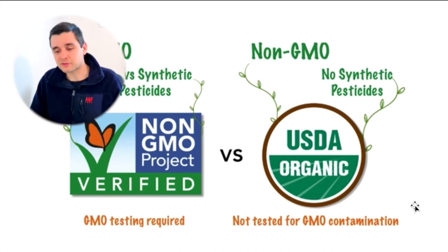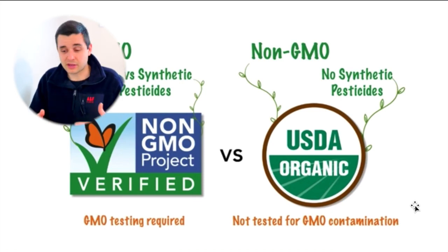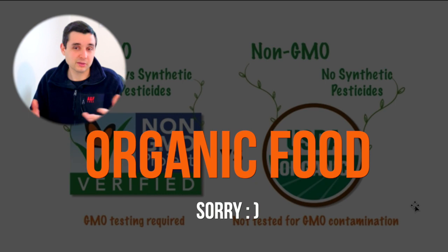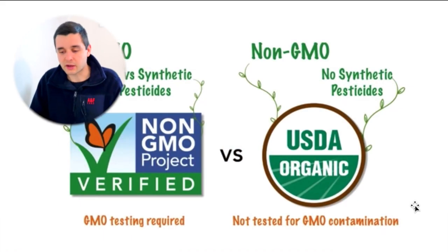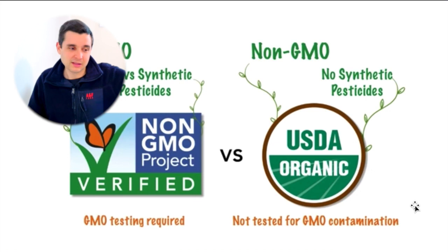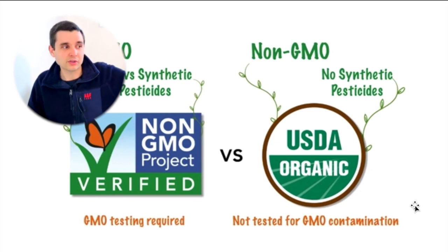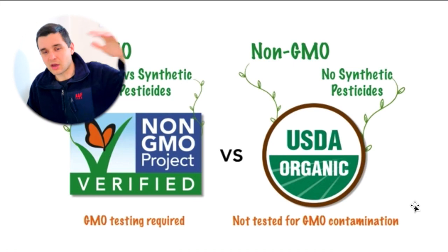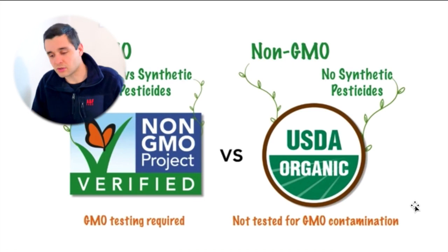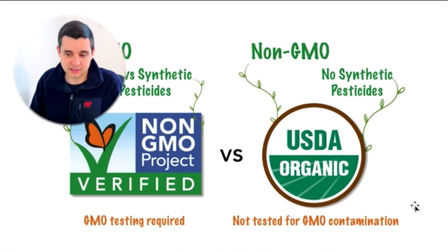But it doesn't mean that the food is going to be 100% clean. There can still be traces of, well, actually they found traces of glyphosate even in organic food and other pesticides, and also GMO contamination. For example, there's an organic cornfield, and there's another guy growing corn that's genetically modified. The wind can help contaminate the organic crop to a certain degree. So organic doesn't mean it's completely safe from that.